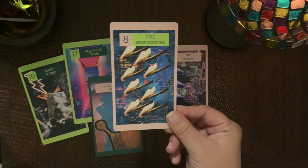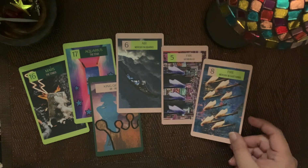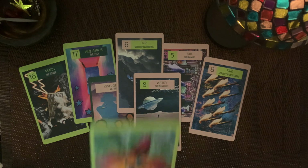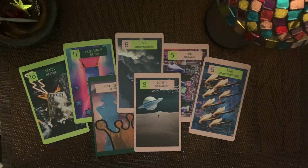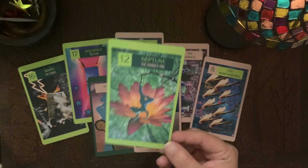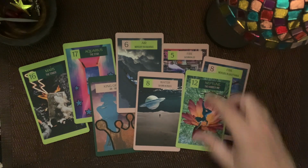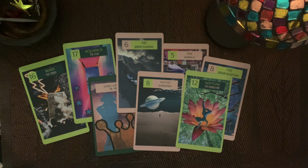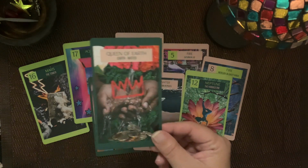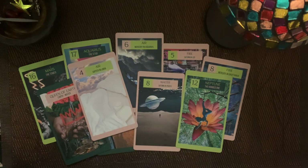It's collage. It has the decans on it. So this is the 8 of Fire, 8 of Wands, Mercury, and Sagittarius. So it tells you the decans right on it. All of the majors are in this green border, and it tells you the astrological correspondence of each of those. The minor cards are in that pink border, and then the court cards are the dark green.